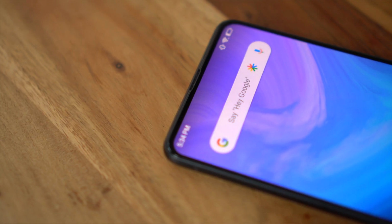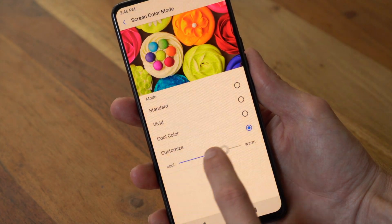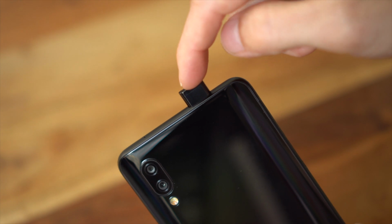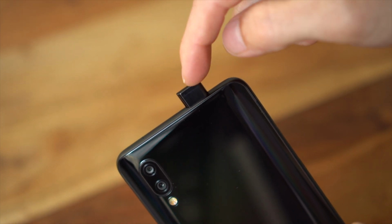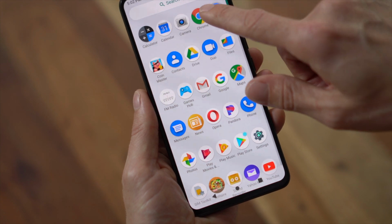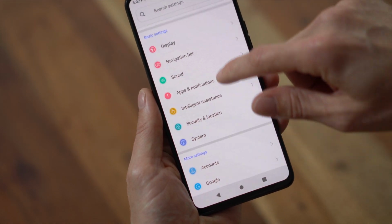I do like the OLED display. It's big, sharp, and you can even fine-tune the color, which I really appreciate. The rest of the body feels nice and well-made. The pop-up selfie camera has some spring to it, which should help with durability. The interface is a relatively stock version of Android 9 with a clean Google look to it. The most noticeable tweaks are small things, like a little rubber band effect when scrolling.